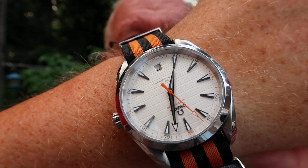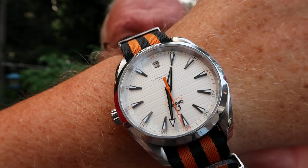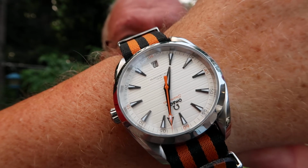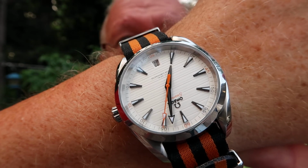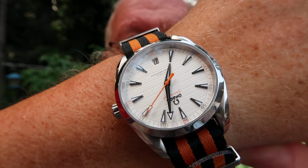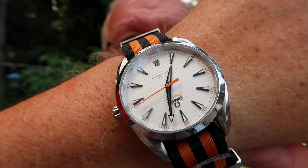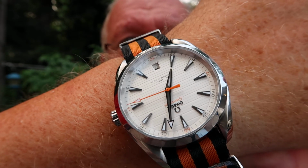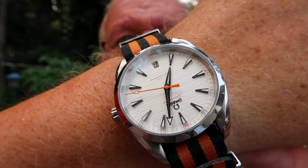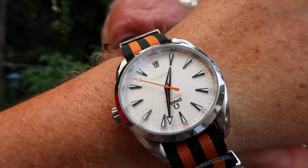My wife, now, we walked into a room where the light was dim, and she commented on how beautiful the blue looking lume on this is. And I told her, well, it's an Omega. You know, what do you expect? But I can justify this watch being on my wrist. I could justify this being my only watch, because I could swim with it. I can go to a meeting with it. I can do a lot of different things with this watch.